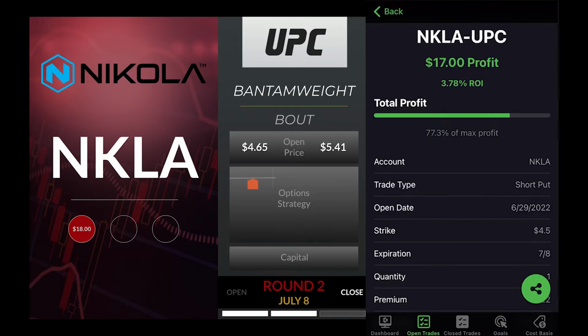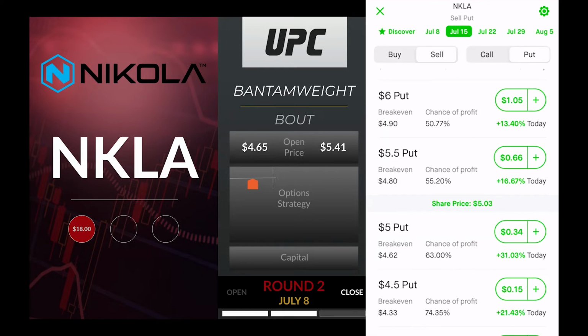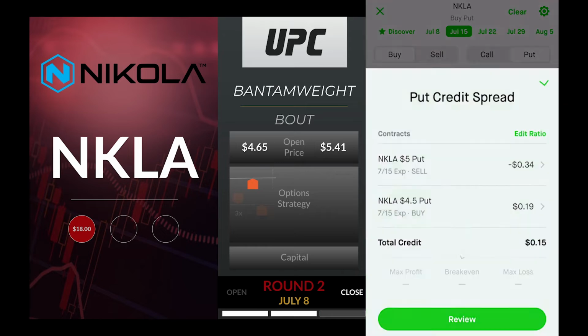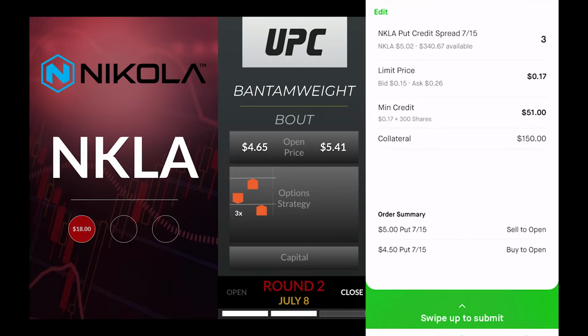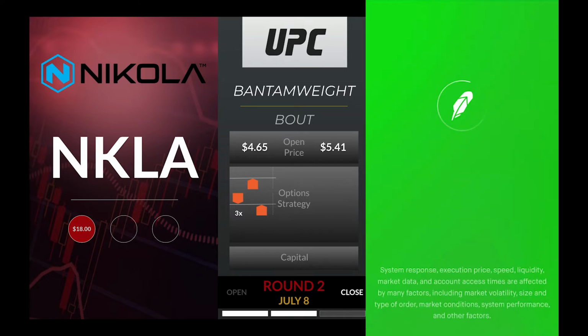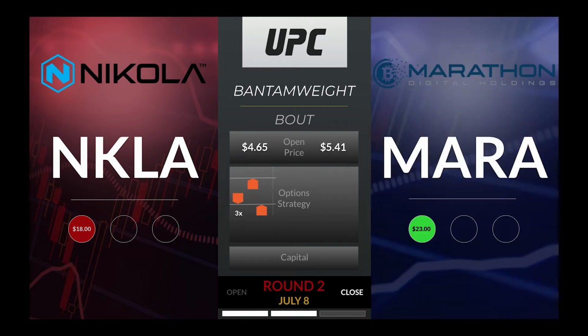Early in the second round, NKLA struck first with a $17 profit using a short put. By exiting the short put, it freed up some much-needed capital for NKLA, and 3 short put verticals were entered for $17 each during the stock's move downward. These are all profitable at the end of round 2 and should be closed for at least 75% of the max profit early in the next round.